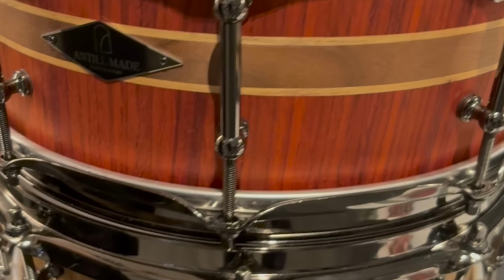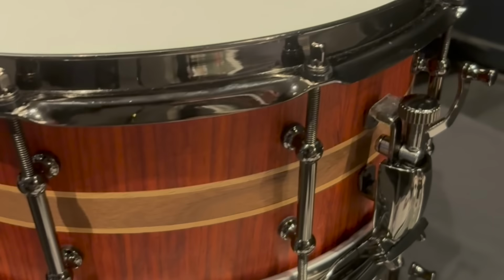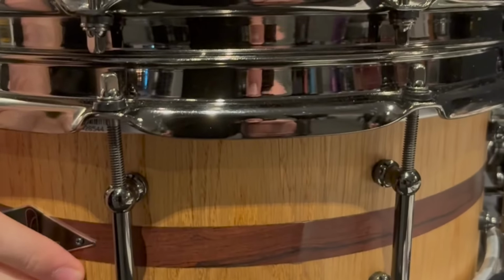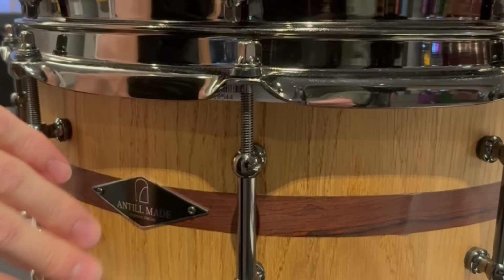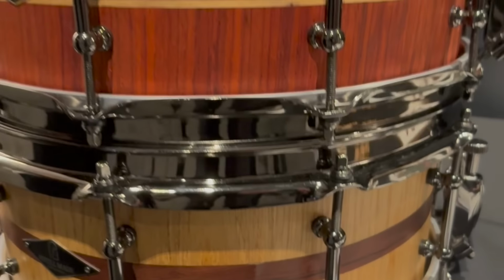Yeah, so the company's called Antill Made. I build custom stave shell drums. They are thinner shells. Generally, you'd find stave shells are a bit thicker, but I make mine thinner to give you a nice resonance and a lower fundamental pitch, so you've got more body to the shell. That's across the board, on any shell that I'm making.